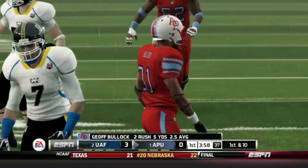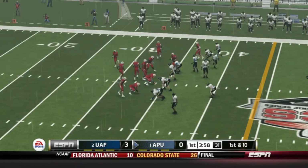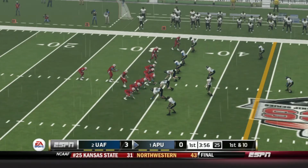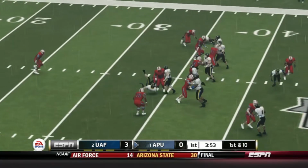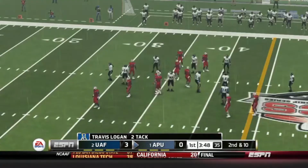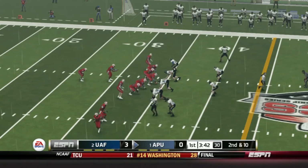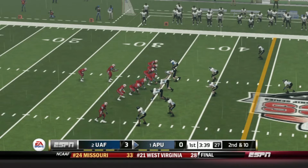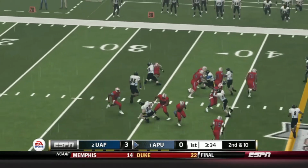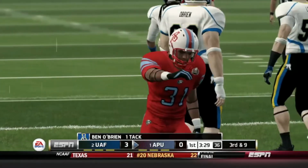Short gain by the running back, and that's a first down. He's a reliable ball carrier, as he showed right there. He got the 2 yards they needed for a new set of downs. That's a great tackle at the 34-yard line. Gets to about the 34-yard line. No gain on the play. That'll make it 39.